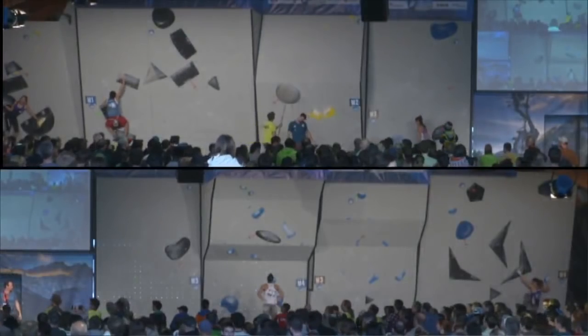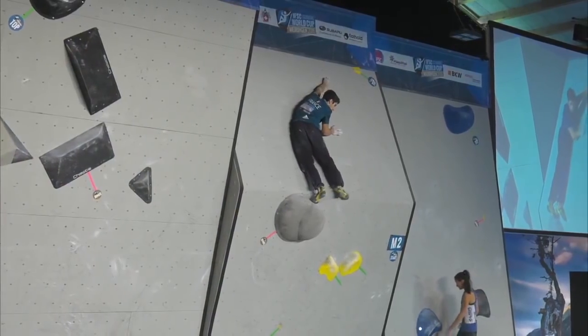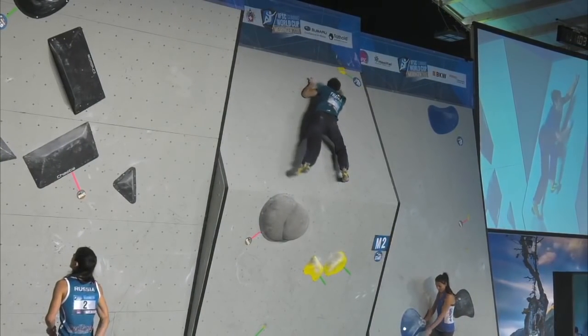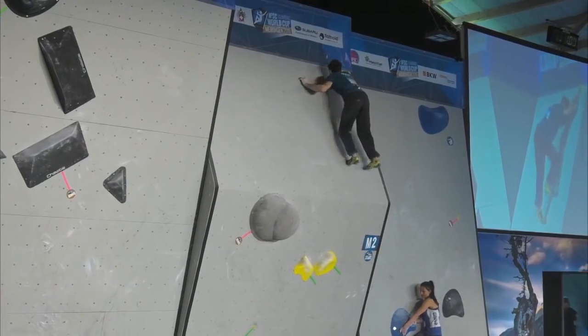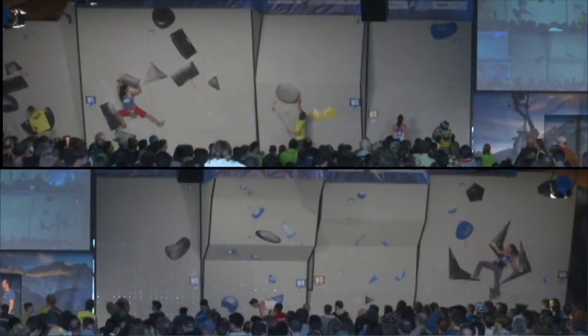I see a replay of the second move. Starting position for Alban. What we're seeing here, he very precisely placed his foot. There's not even a hold. Obviously he liked that spot on the wall, and it worked for him. Great stuff. He even hung on a second just to say it.